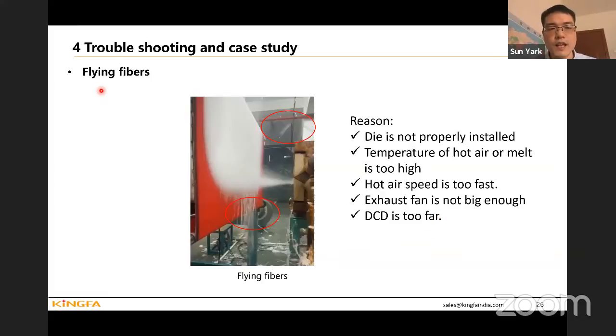Second is some flying fibers. Here is from the die to the collector. Around the environment, there are so many fibers coming out.